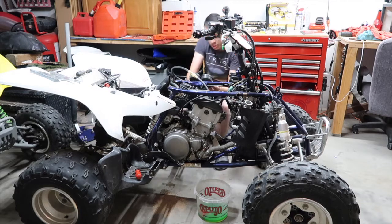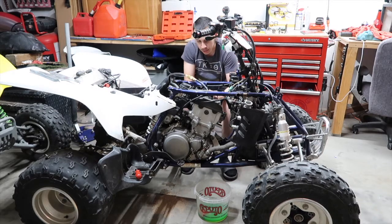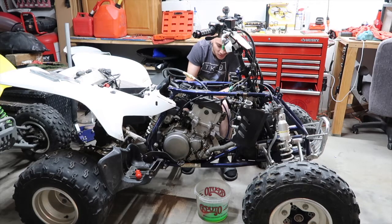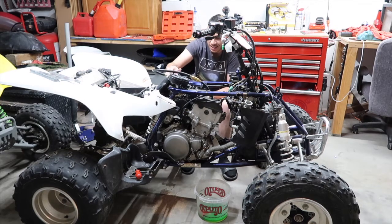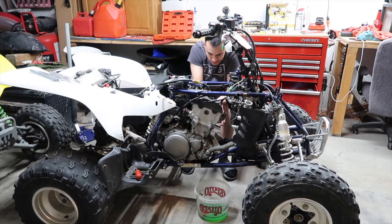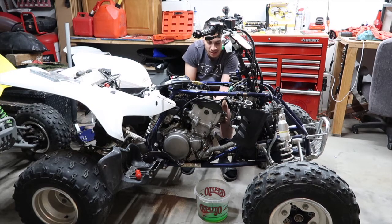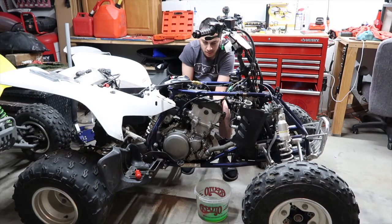Maybe they need to be shimmed. I know we were having trouble with it last time. Woo! That's bad, you guys. Look at all that. Holy crap. This is the intake side. Here I'm popping. Now the exhaust. Definitely seems like the intake side is actually real bad.